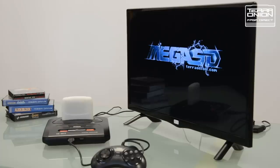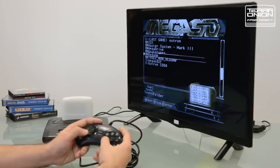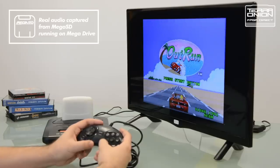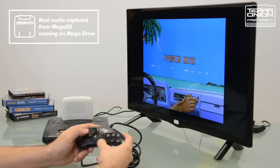In addition to MegaSD being able to play Master System, Mega Drive, Mega CD, and 32X games, we have introduced a fifth type of game. We call these Mega Drive Plus games. This is similar to NSU1 games on the SNES. Those are Mega Drive games modified to use MegaSD's CD audio hardware. Here is an example, Outrun Mega Drive modified to play Outrun 2 arcade audio tracks.